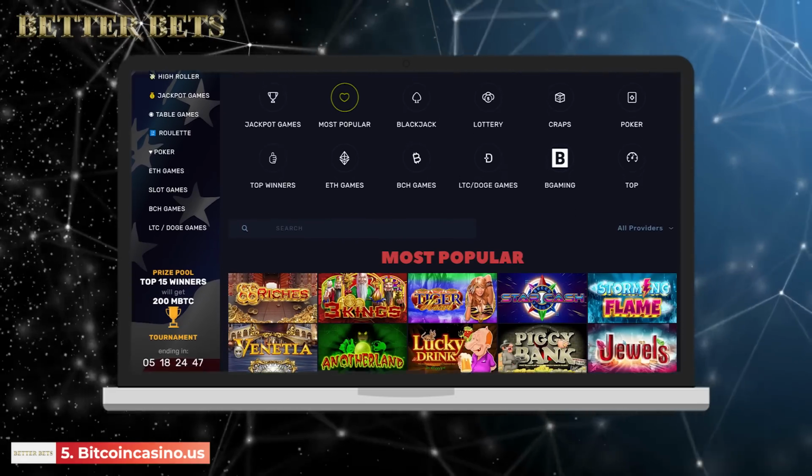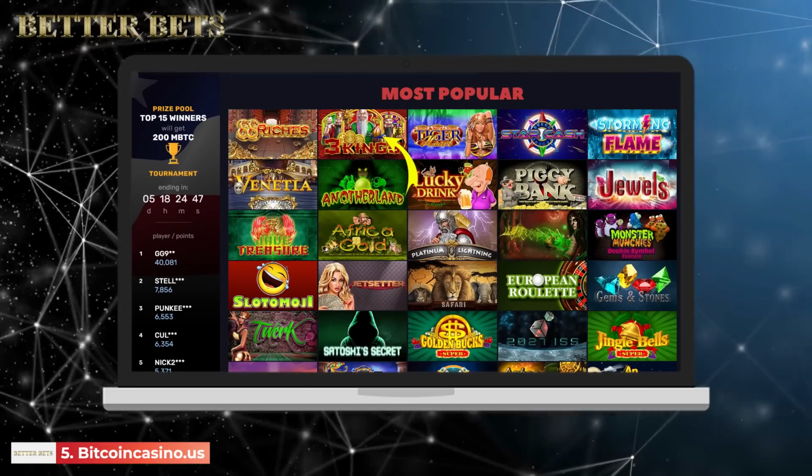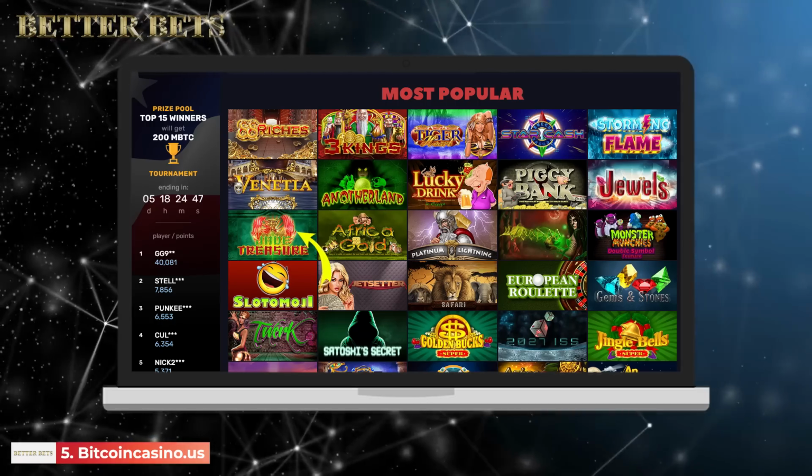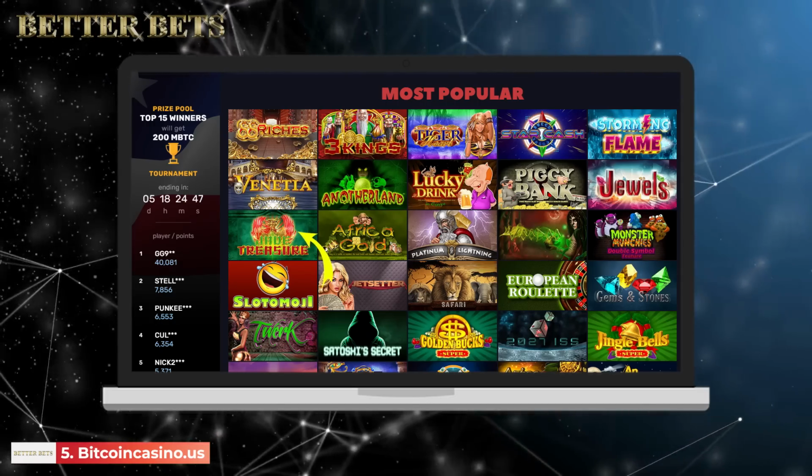Entering the slot section, you find popular selections such as Three Kings, Tiger, Another Land, Lucky Drink, Jade Treasure, Squid Pot Hold and Win, and Gangster Gamblers.